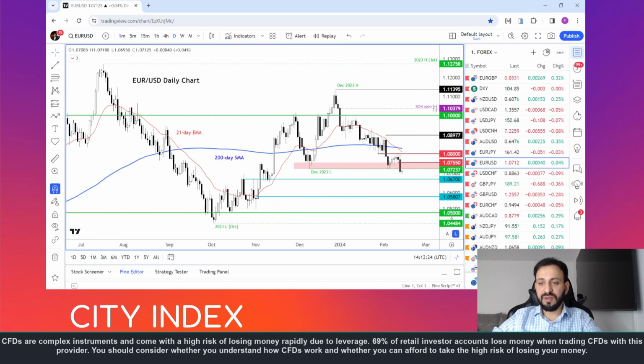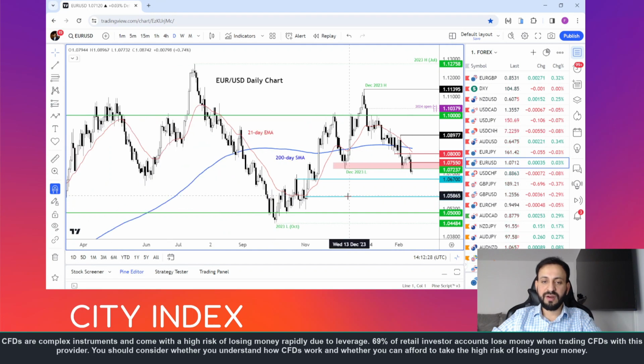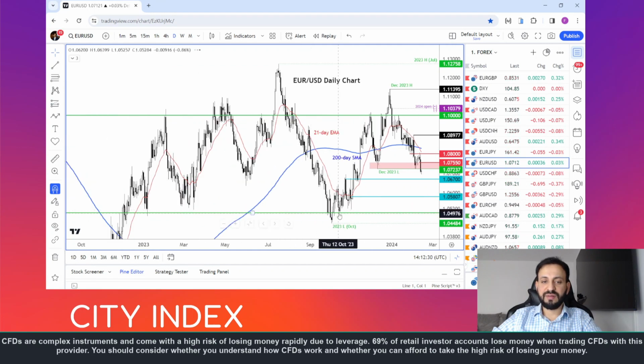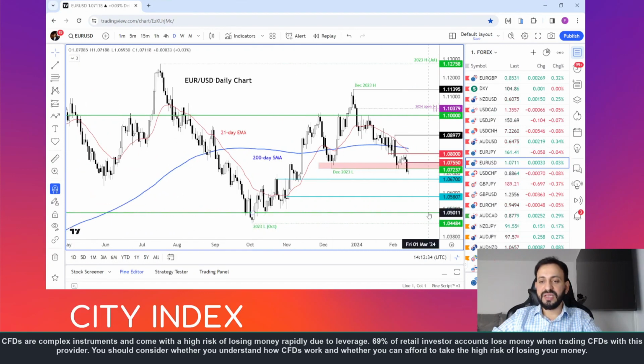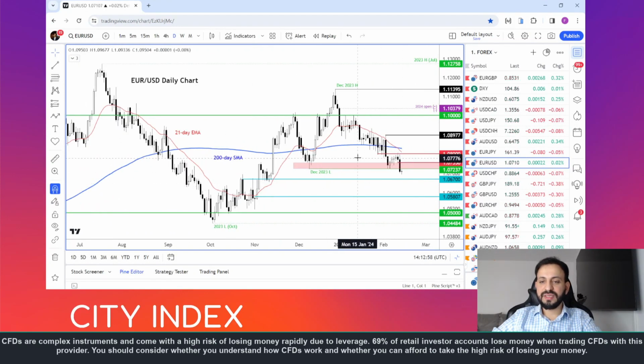Then the key level below that is at 105, the next psychologically important level where the euro dollar had previously found strong support and resistance in the past. So that's the next major target on the downside. So let's see if the euro dollar will get to 105 in the next few days or weeks even, or whether we will get a quick recovery and a move back above 108.